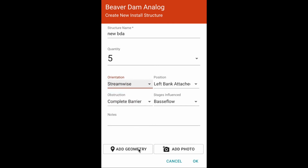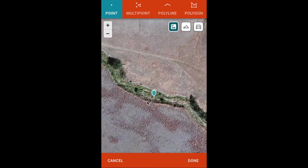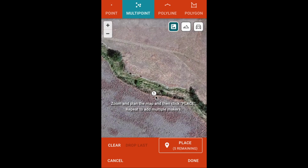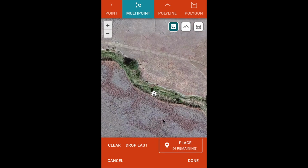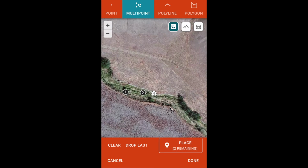And once I've put in some high-level information, I can come in and put the geometry on the map here. So it starts out allowing me to put a single point. And again, the geometry is optional. So if I don't know where I'm going to put this, that's fine. I could have saved this record as it is. So here's one point, and that may be representative of all 5 of these BDAs that I'm going to put in. If I want to be more explicit, I can put down one of these BDAs and then keep going until I've put down all 5 of them.